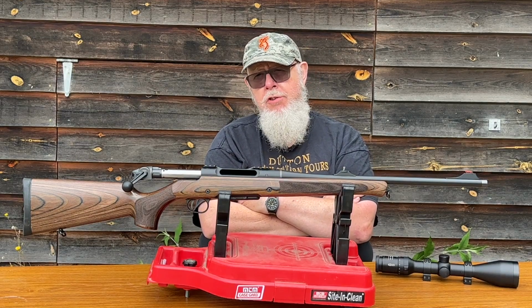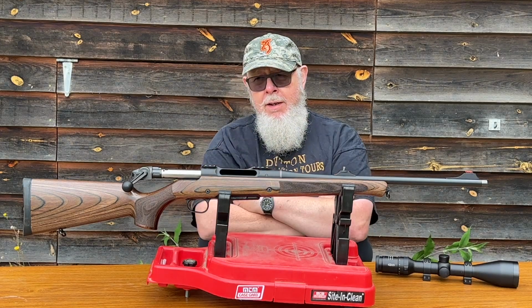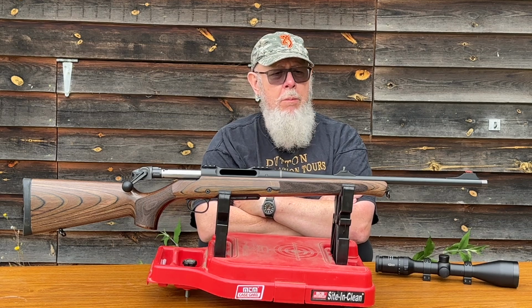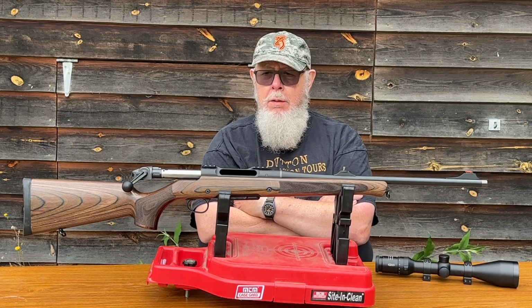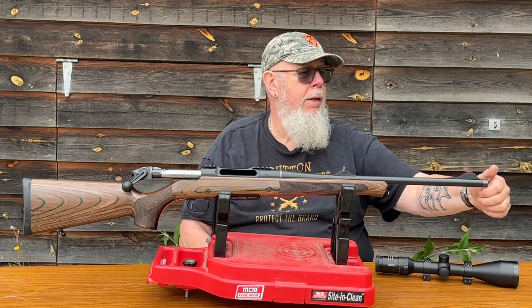The bolt system's rotary and it's gear driven. We'll see when we take it apart. It is a little bit on the different side. All rifles come with iron sights, which Haenel call their eye system. The muzzle is threaded 15x1.